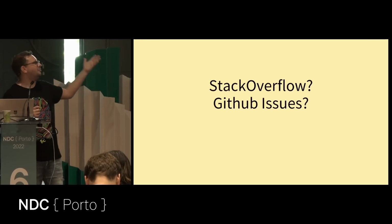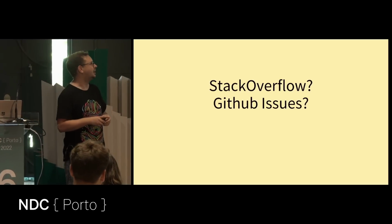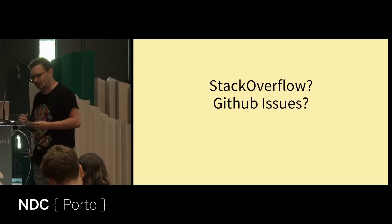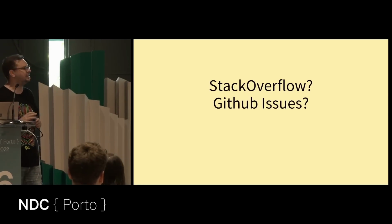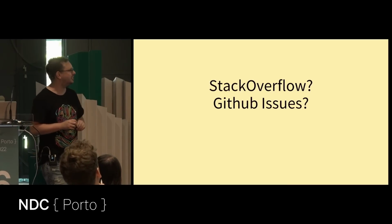So where do users go? So we go to Stack Overflow. You type into Google the error message, and you generally end up in Stack Overflow or GitHub issues. The best is when you open GitHub issues and it's an issue you raised 3 years ago and it's still not been answered. So these will really help and highlight your frustration levels.